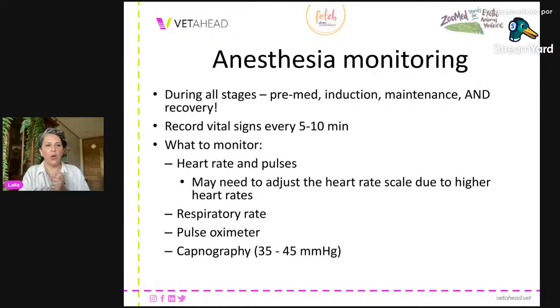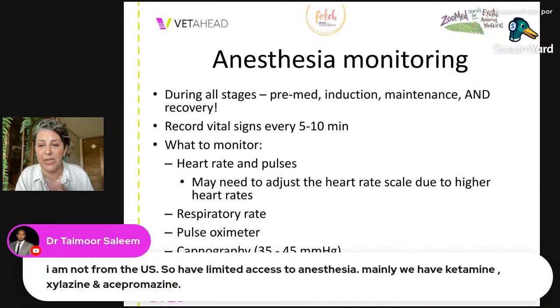We're also going to monitor vital signs every 5 minutes. I say here 5 to 10, but I want you to do that every 5 minutes.